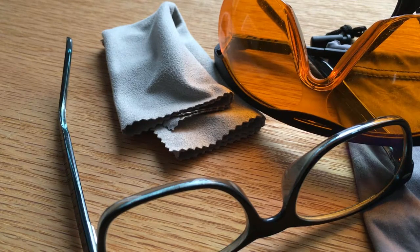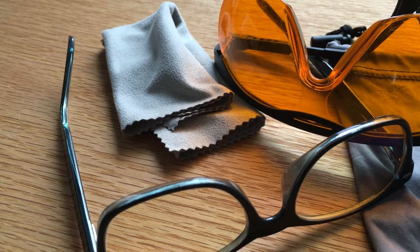especially in comparison to these other monitor screens that I've tried, which I would say just didn't do it. I still had eye strain, and that's why I moved to trying these glasses out.